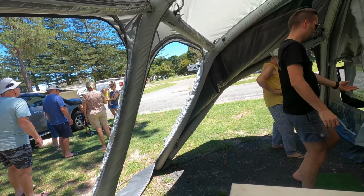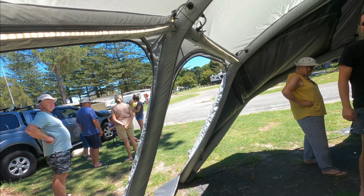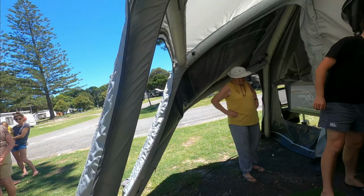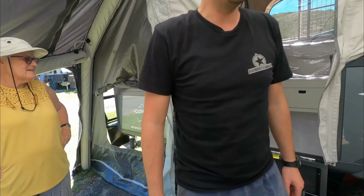Oh, rear tank pumps. And they just all turn on. Pumps, lights. From here. Yeah. Fridge. One of the best things, full stereo system in there. It's quite good.